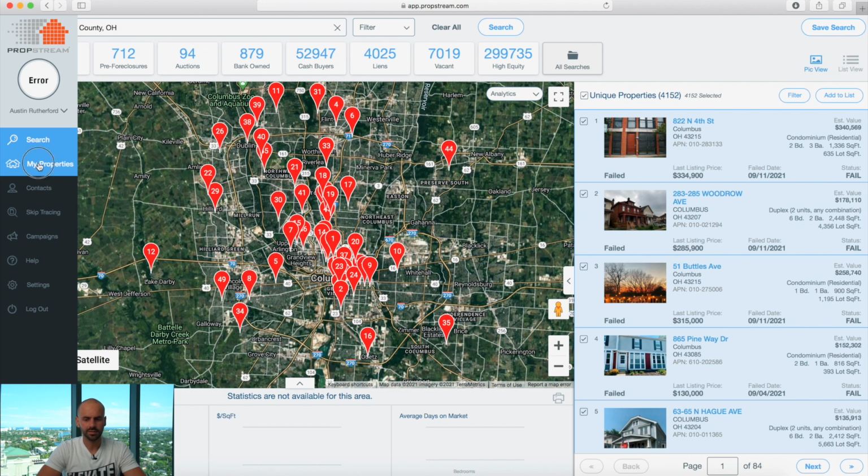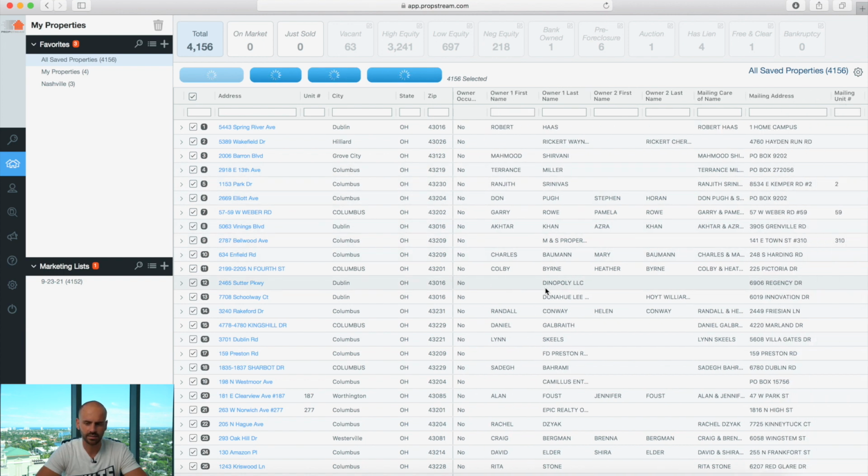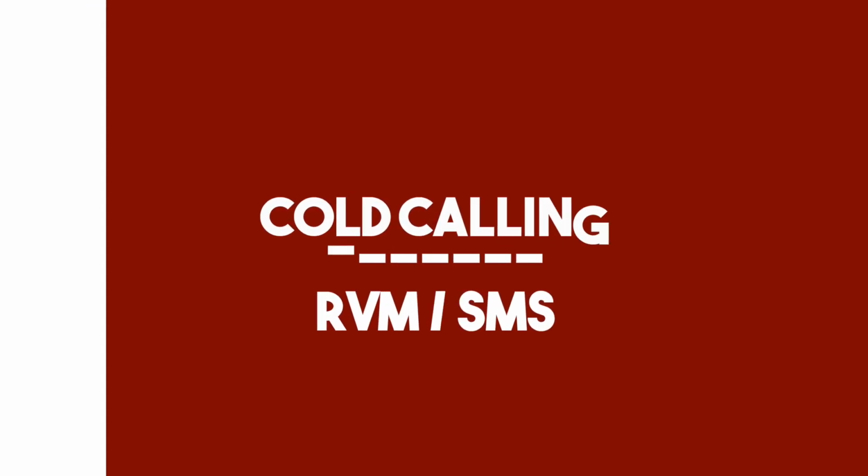So now you can come over here to my properties, and now you have my properties, right? So you can check all these and you can export the list. So now you can turn this into a CSV file, and then you can take a CSV file and mail these sellers and ask them if they have any interest in selling their property. So not only can you mail to those people, you can also call those people, voicemail those people, and text those people, which is called cold calling, RVM, and SMS.